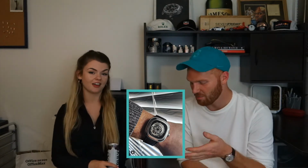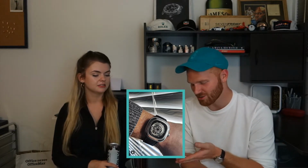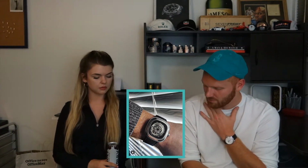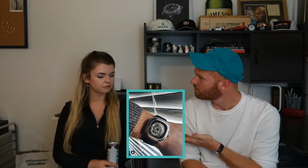Wow. 5,000. Mikey, would you ever wear this watch? It literally looks the exact same size as my wrist, so most likely not. Yeah, this is a big watch, so probably not meant for women. But yeah, what do you think about the dial? It's cool. I like the machinery that you can see in it. It reminds me of like a car or something.